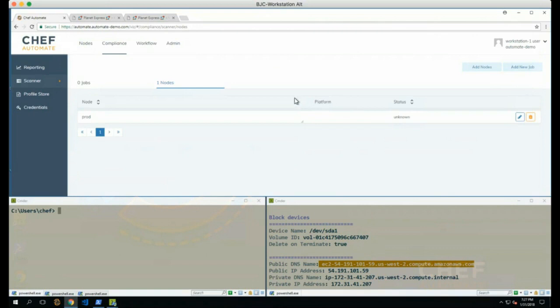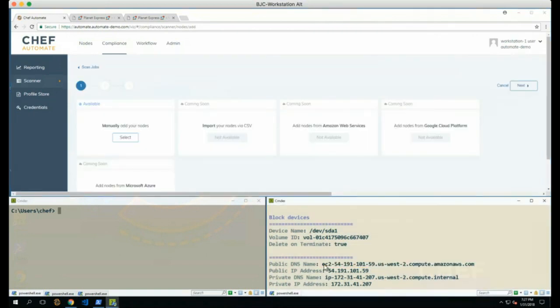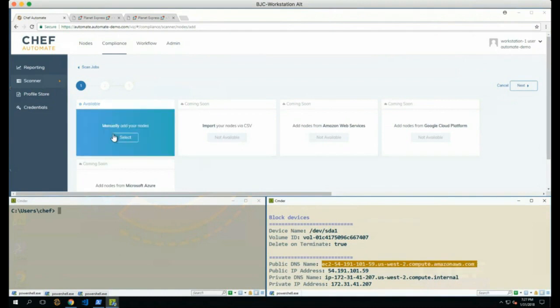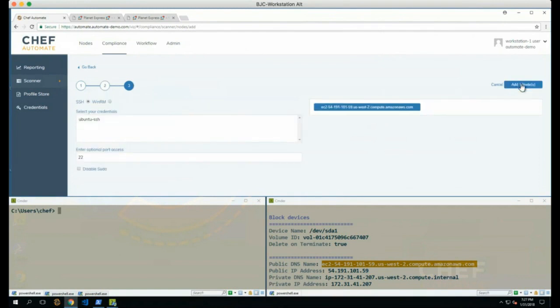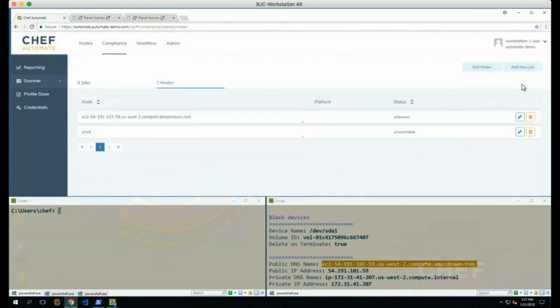And once this node is added, I can go ahead and also add my newly created Amazon instance, or I'll just go ahead and copy that public DNS name that was provided. Again, same process, define my node, define which credentials I'd like to use, and I've already loaded my SSH keys here. And now we have the ability to create a job to scan our nodes.